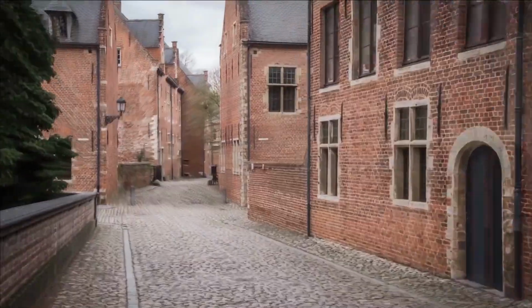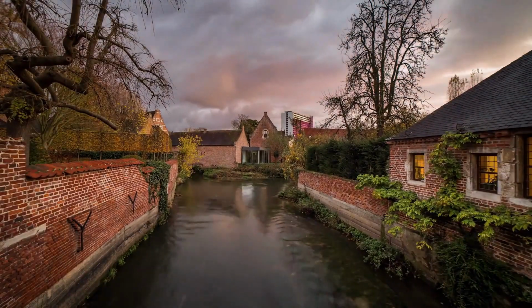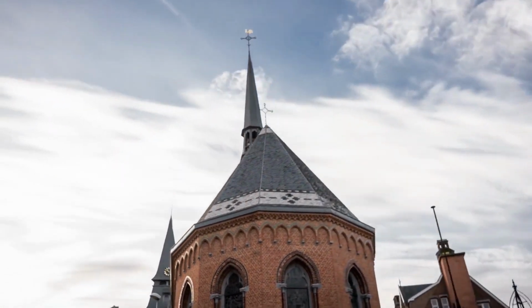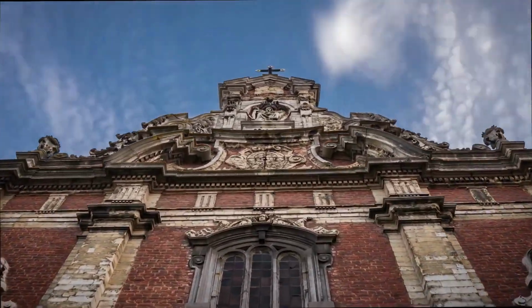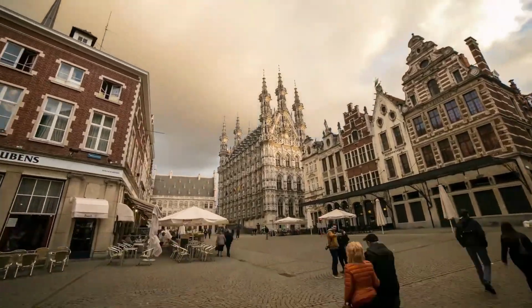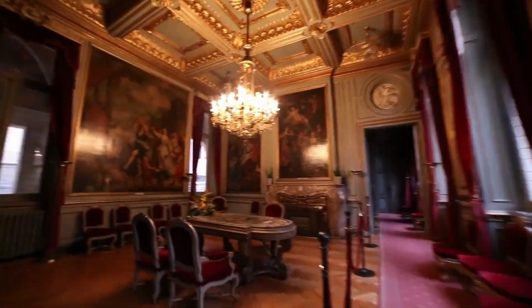St. Peter's Church, a superb cathedral built in the Brabant Gothic style that houses the Museum of Religious Art, is located just across the Grote Markt. Along the Naamsestraat are some of the university's most historic buildings. Leuven has some excellent tourist destinations for nature enthusiasts outside of the old city core.